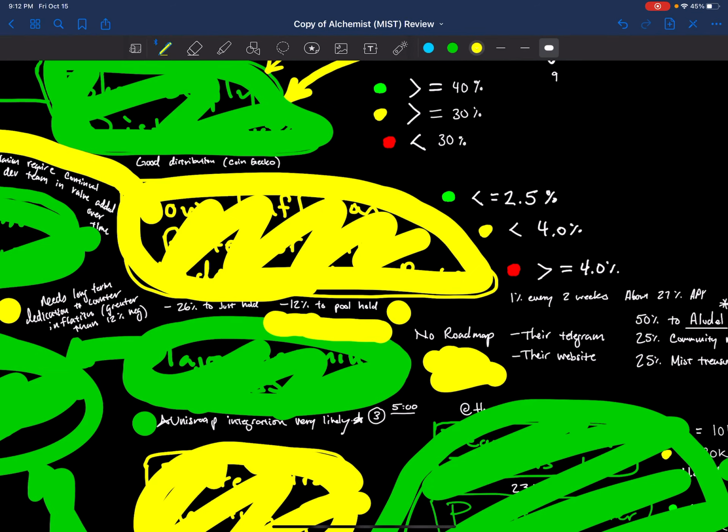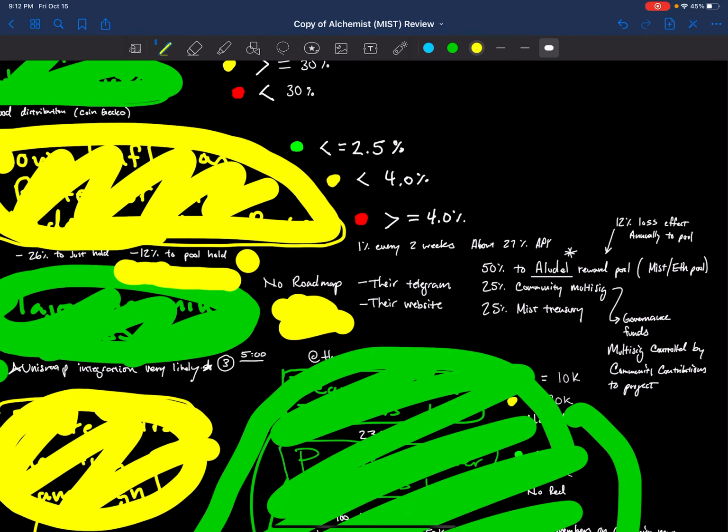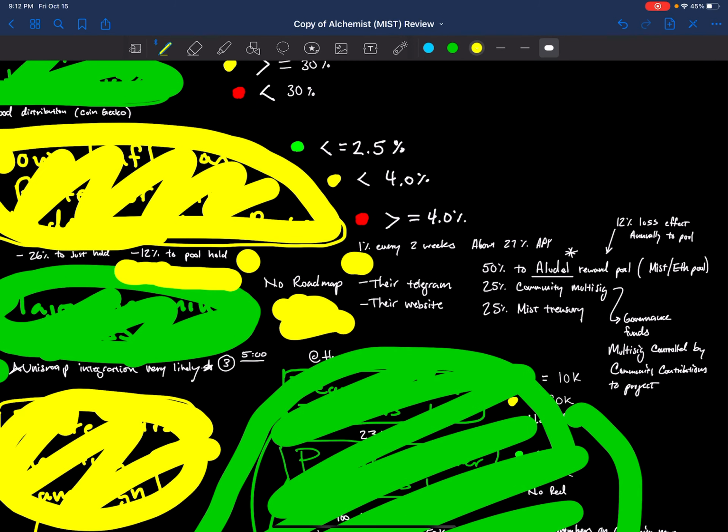If you have your tokens and you just hold them in a wallet and it's not staked in their pools and you're not getting that inflation yield, then you're actually seeing a negative 26% inflation against you. And the way it works is there's 1% inflation every 2 weeks, which is about 27% APY or 12% loss annually to those who hold it in the pool. 50% go to that ALUDEL, I don't know how to pronounce this, ALUDEL pool.